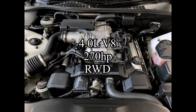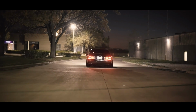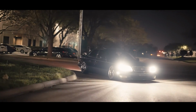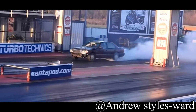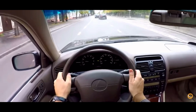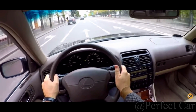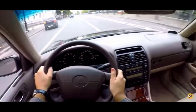It came with a 4-liter V8 that makes a pretty massive 270 horsepower, and it was rear-wheel drive. So obviously with that combination, you might be thinking to yourself, this is obviously a race car, not a good daily driver. But it's not. It was built for grandmas everywhere, but for some reason, Lexus decided to put a huge V8 in it. And that might scare you away since you think that V8s are unreliable, but boy oh boy would you be wrong.